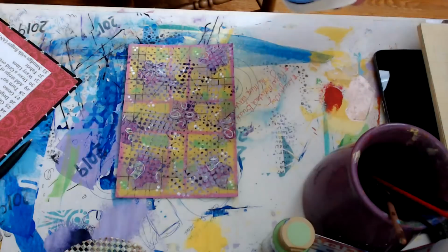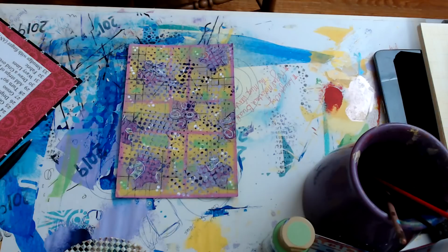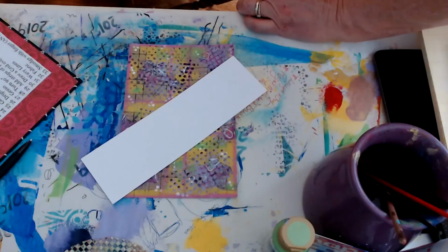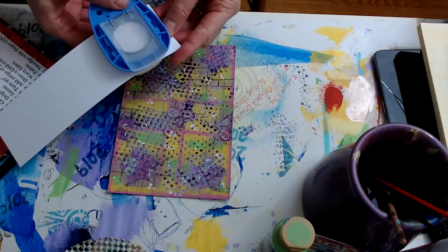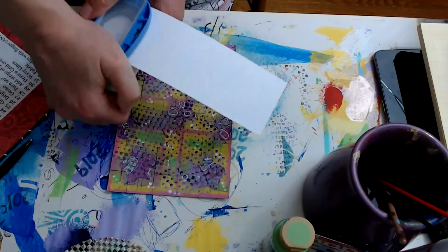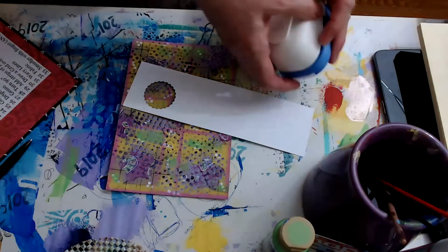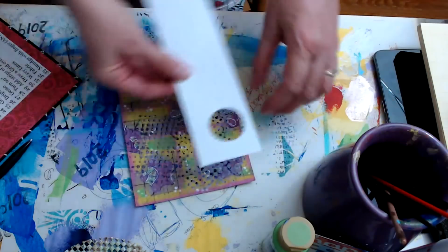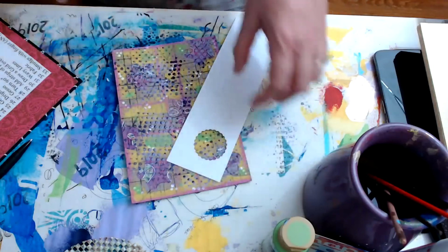All right, so I'm just going to make this circle. I just need a piece of cardstock. This is just a scrap of white from a project. And what I'm going to do, I'm just going to punch. That's the problem when you use your hands too much for a living. Then when you're not working anymore, your hands don't work either. I'm just going to use this and add a little circle to maybe one side and stencil it on there.